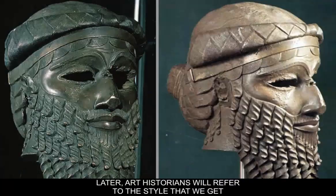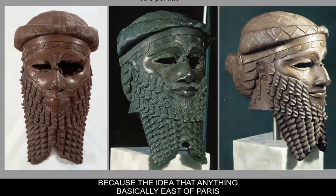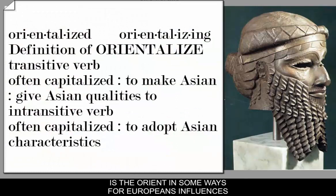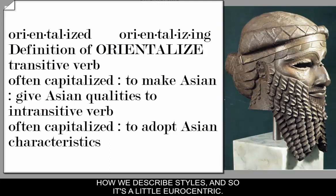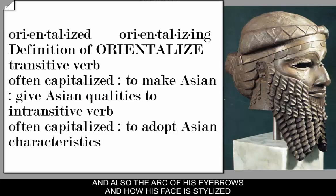Later art historians will refer to the style that we get from the ancient Near East as orientalized. And probably that's a misnomer or wrongly named, because the idea that anything basically east of Paris is the Orient in some ways for Europeans influences how we describe styles. And so it's a little Eurocentric, but basically the orientalized style of him is the geometric stylization of the beard and also the arc of his eyebrows and how his face is stylized in that idealized way.